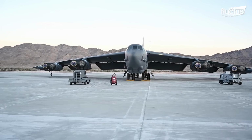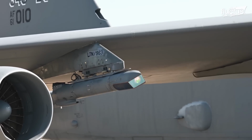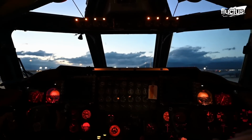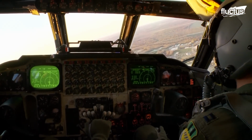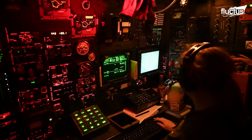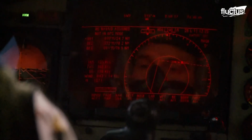The military has invested heavily in enhancing the B-52's capabilities. One notable upgrade is the Combat Network Communications Technology, or CONNECT system, which enhances the bomber's performance in modern combat scenarios by improving communication, situational awareness, and combat integration.